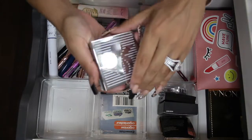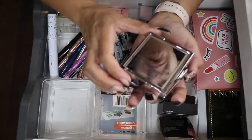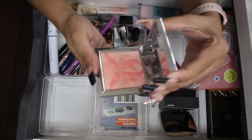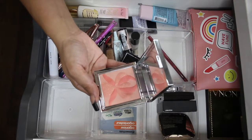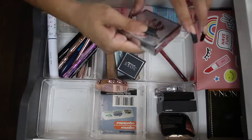For blushes, I did have the Sicily blush in here, and this is something Orchid. Orchid Coral. No, please don't be broken. Okay, whew. I love this blush. It's so natural looking, healthy looking on the skin. I do really like it. I am gonna go ahead and pull it out.